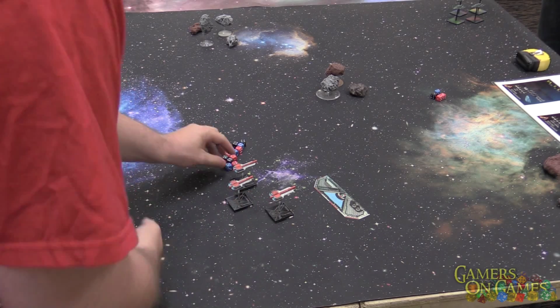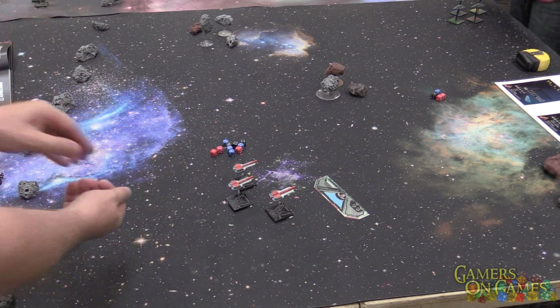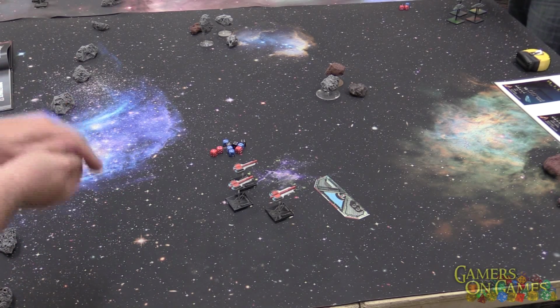So there's the 4 for the initial, and 4 for the other 2. And who are you targeting? We'll target the guy in the front. All right. I mean, it doesn't matter. They all have to go through the terrain anyway, which doesn't matter because, as you said, torpedoes ignore it.